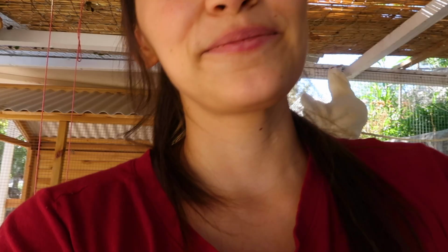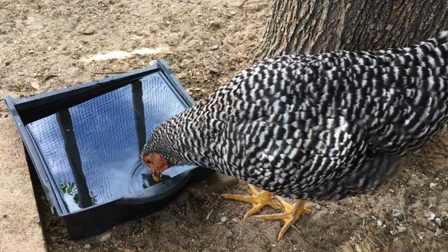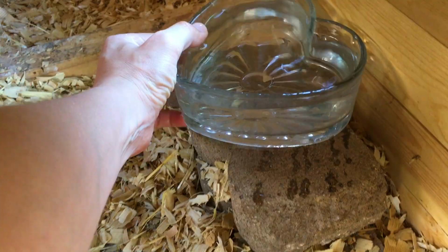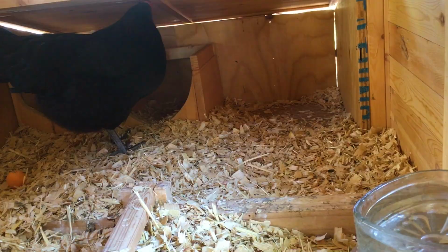Tip 2. Make sure there is more than one source of fresh water and check these sources often. Keep a few shallow dishes or a small kid's pool filled with water so they can choose to keep their feet wet in the water. It is important to have water in different areas of the coop. You can put chicken electrolytes in one water and keep the others fresh to give them options.